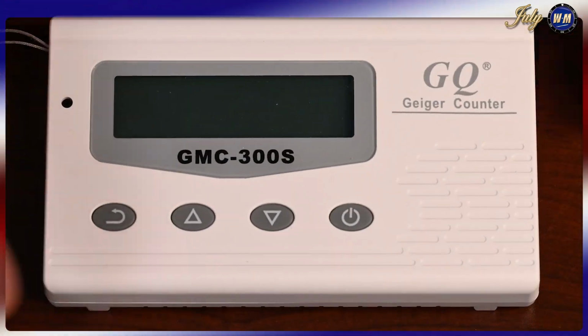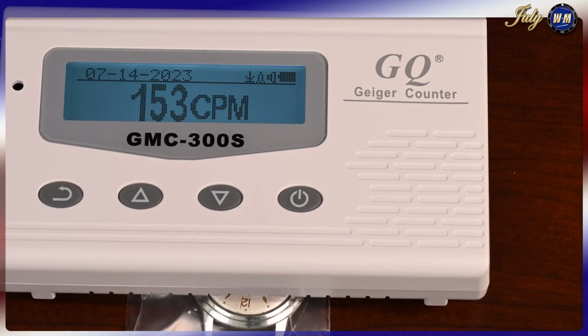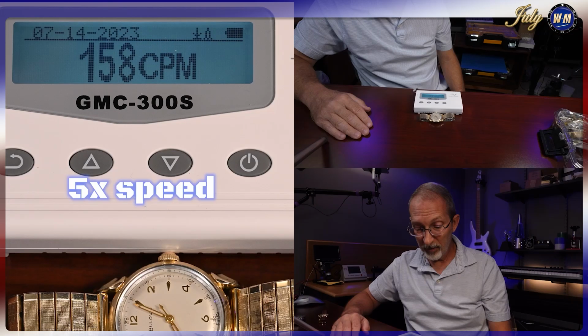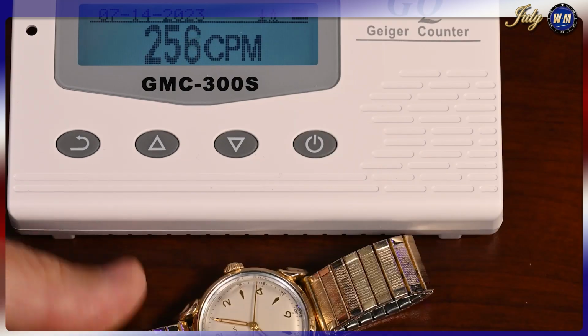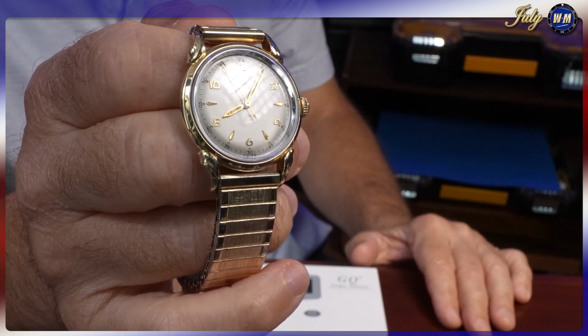If you're into collecting or servicing old watches, I highly recommend getting a Geiger counter. Some watches I thought would be radioactive weren't. There we go. And some that I didn't suspect were. I wish I knew how radioactive my dad's Bulova was, but I didn't disturb the lume, so it's probably okay. But now I know, and if you have a Geiger counter, wow, you'll know too.